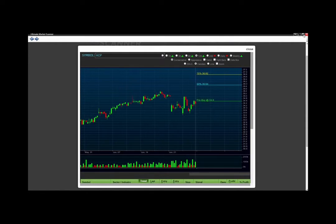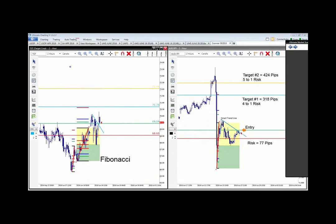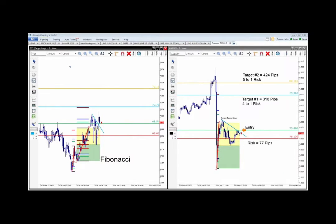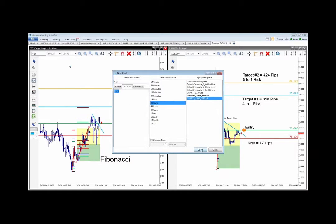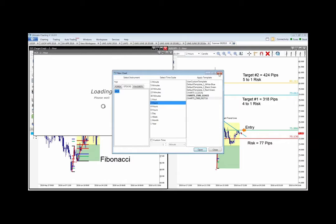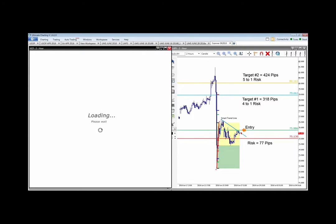Now to show you how we can pull this up, let me move this over to the side. I'll pull this back up in just a second. What we can do is come in here, and that was HCP, on a 2-hour time frame. I'll show you how easy it is with what I showed you on these other trades. Let's go ahead and pull this up.